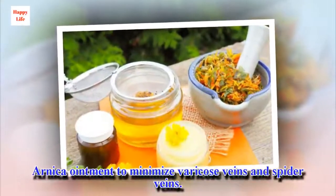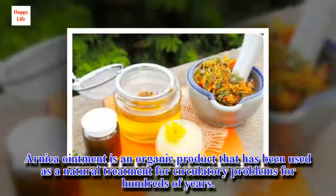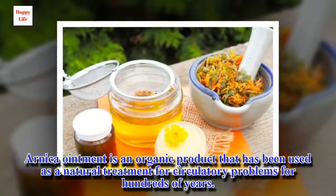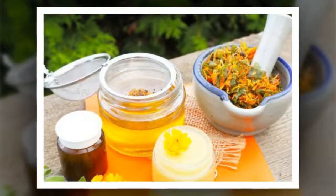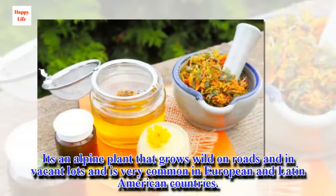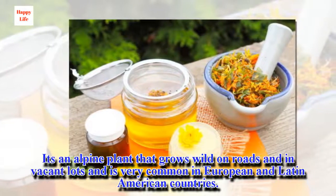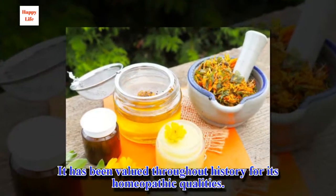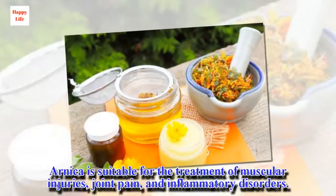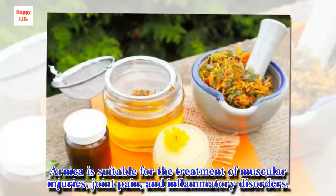Arnica ointment to minimize varicose veins and spider veins. Arnica ointment is an organic product that has been used as a natural treatment for circulatory problems for hundreds of years. It's an alpine plant that grows wild on roads and in vacant lots and is very common in European and Latin American countries. It has been valued throughout history for its homeopathic qualities. Arnica is suitable for the treatment of muscular injuries, joint pain, and inflammatory disorders.